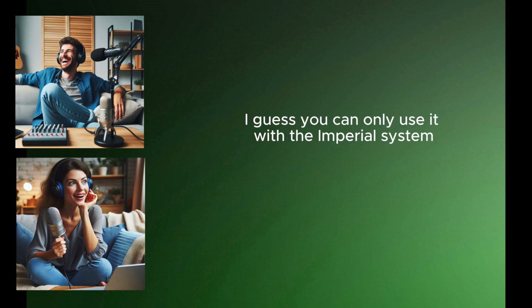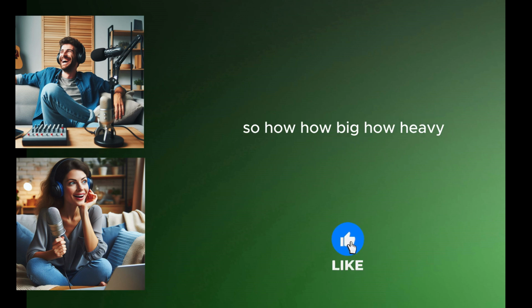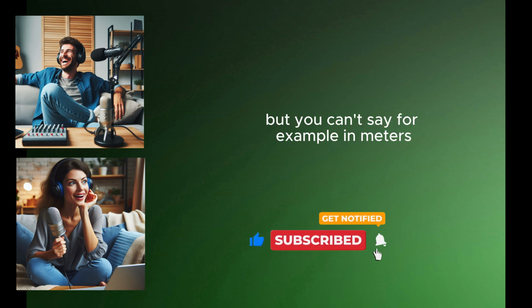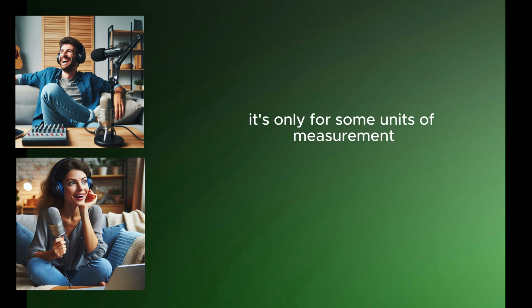Yeah, I guess you can only use it with the imperial system. So you can also say tonnage, right? So how big, how heavy, or mileage. Mileage, right? But you can't say, for example, in meters, you wouldn't say meterage. No, you can't say that. So it's not for the metric system, it's only for some units of measurement in the imperial system.